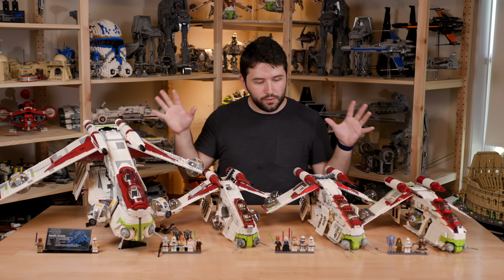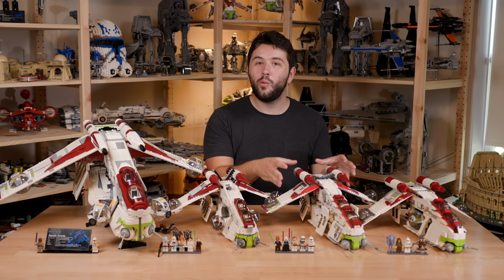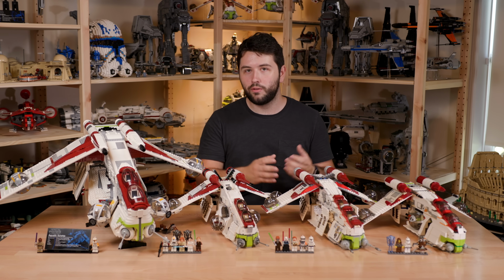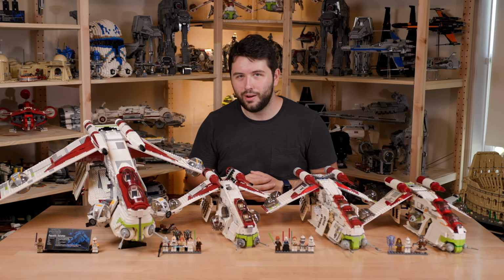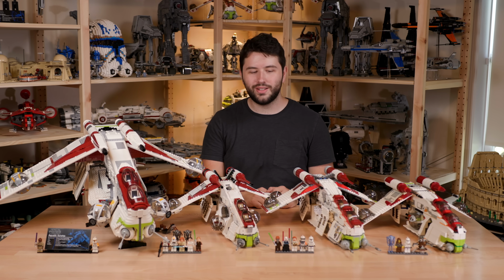Now, 3 of the 4 Republic gunships are indeed based off Attack of the Clones. Only one is based off Star Wars: The Clone Wars animated television series that went on for quite some time, from I believe 2008 all the way to 2013. Then it was obviously revived for one more season in 2020 with that final season 7 coming back.